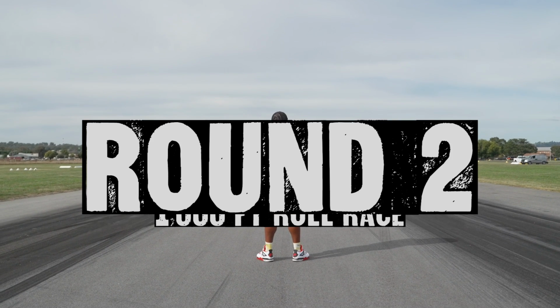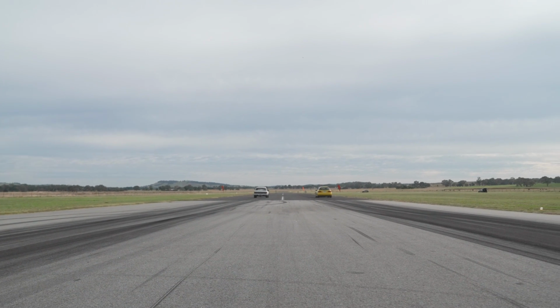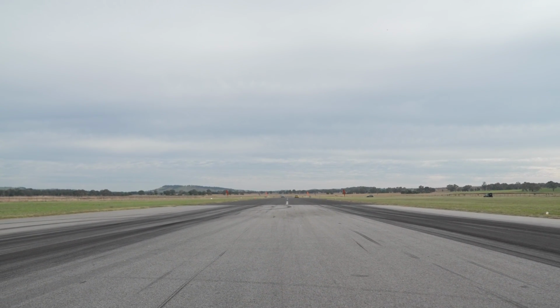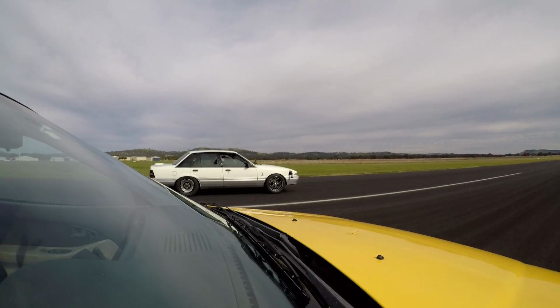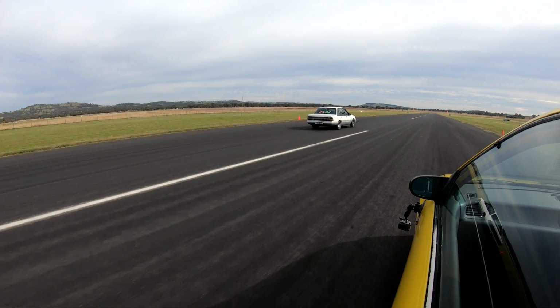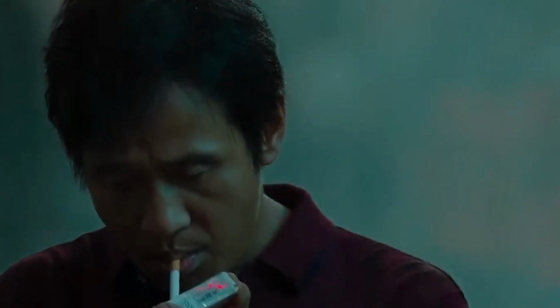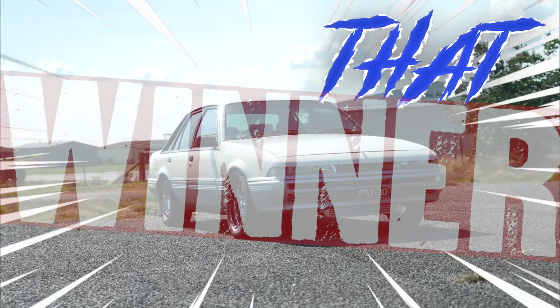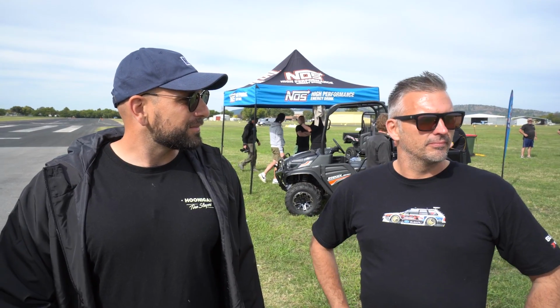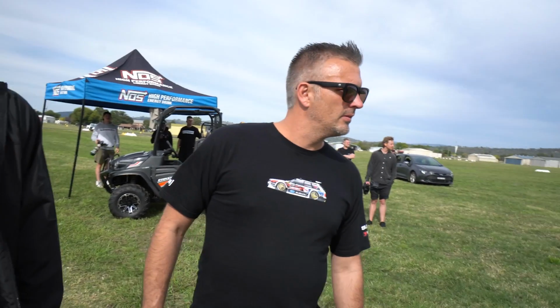Round 2. No, it didn't. Got walked away from. Damn. That car's fast. Yeah, it is. I said about 7 cars. I think we should at least do another race and just give the Honda a couple cars. At least we just need to make something out of this. Or give him a rolling start. Yeah, rolling start. Start from a dig. Let's see what they want to do. Okay, cool.